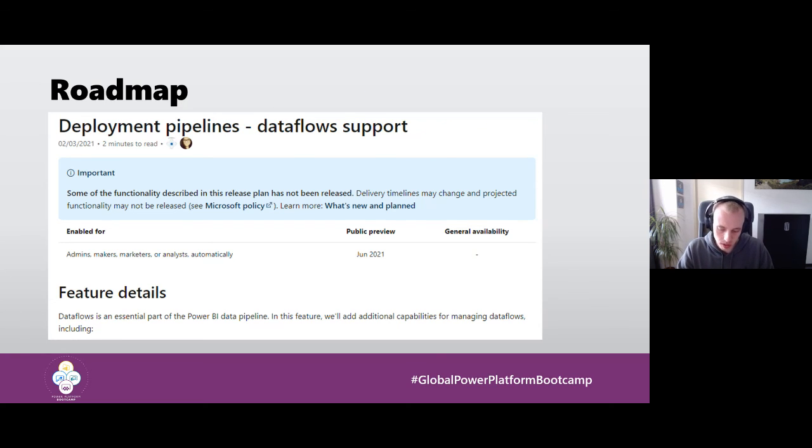I already mentioned it. Data flow support is something that is coming up for Power BI deployment pipelines. It is planned for public preview in June 2021. So we still have to wait a few months. And general availability is not clear yet when that will be, depending on the test results, of course.